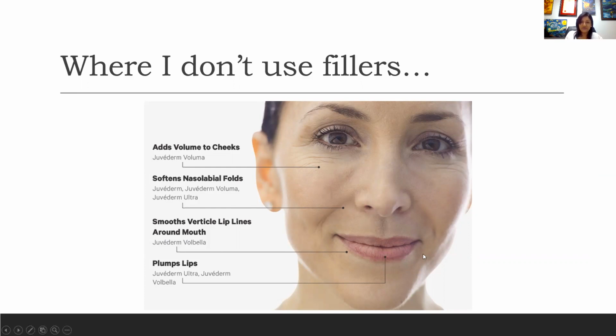People use fillers for this area, but it tends to give you what's called a simian look, which is a monkey-like look, because it gets heaviness there. And I want this area to be scooped in, this area to be pooching out, and to have the lovely curves that we want in a youthful face.